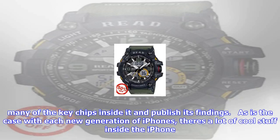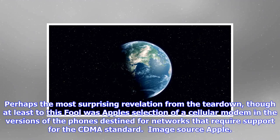selection of a cellular modem in the versions of the phones destined for networks that require support for the CDMA standard. Since the launch of the iPhone 7 series of smartphones, Apple has built versions of its iPhones that are compatible with networks that utilize the CDMA standard, as well as versions that aren't. Apple doesn't build separate models like this for no reason.